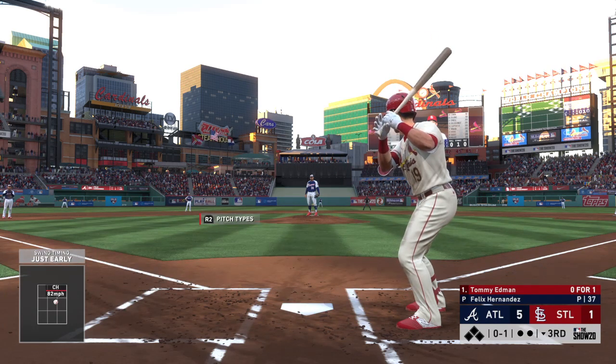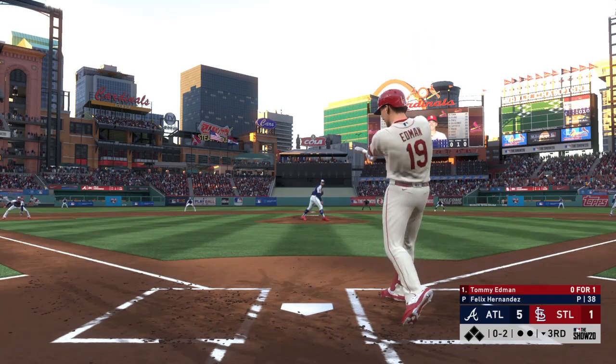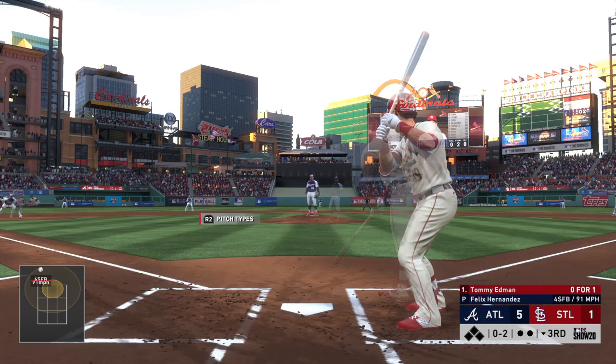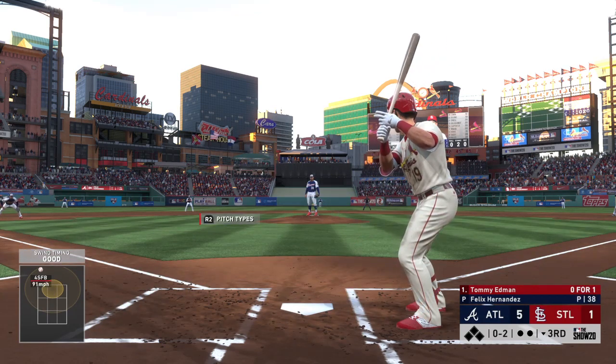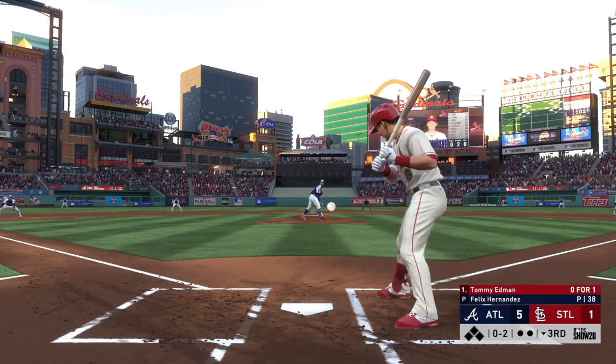Edman is a middle infielder by trade, of course, usually a shortstop, but they've got him at second base in this one. Yeah, Matty, this guy's got some of the best hands in the game. It doesn't matter. Shortstop, second base, you can pretty much put him wherever you want in the infield. Premium defender, up the middle defender, looks to help out the pitching staff any way he can.